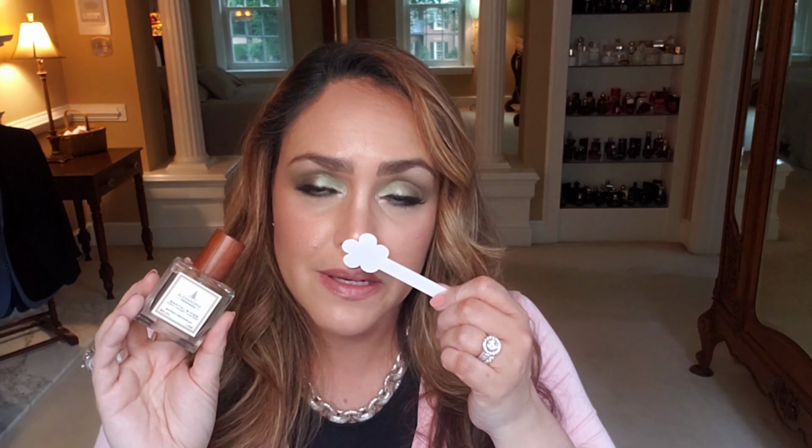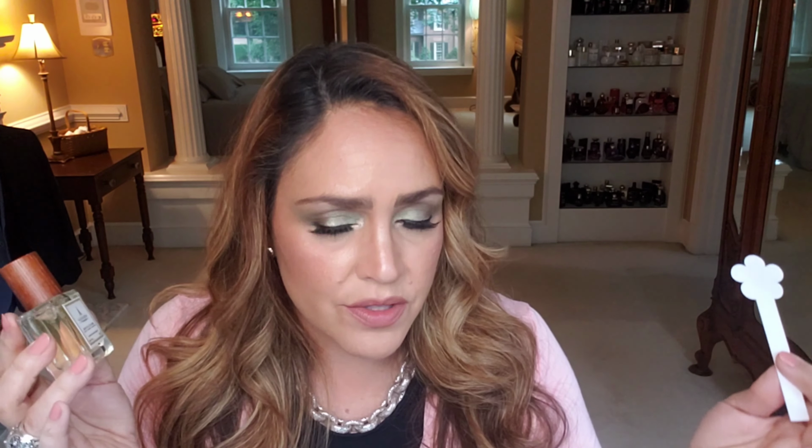The notes in here are sandalwood, papyrus, leather, cedar, violet, cardamom, iris, and amber. Really nice. This is, to me, a masculine leaning fragrance, as is Santal 33. Not for those of you that like to be girly, light, and pretty. This is a heavier fragrance. Santal's Kiss, thumbs up from me. They won't all get thumbs up, spoiler alert.